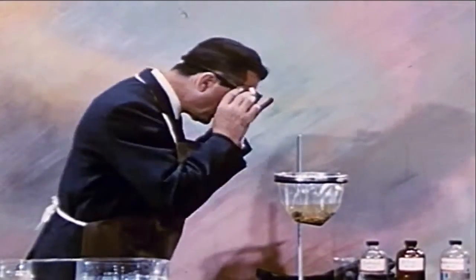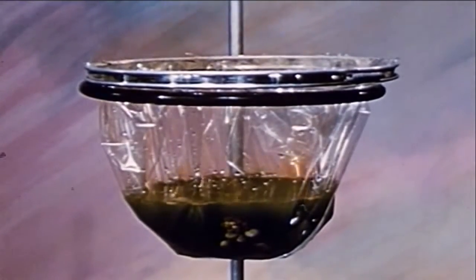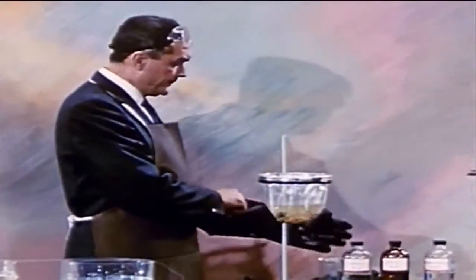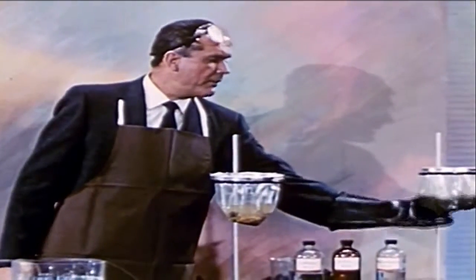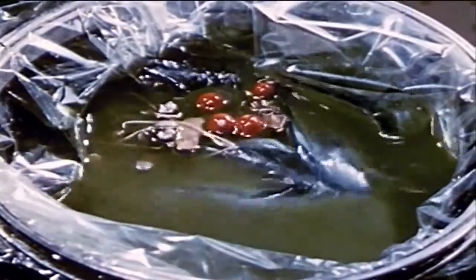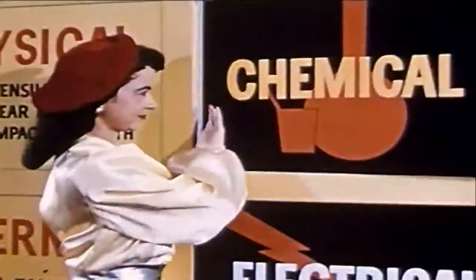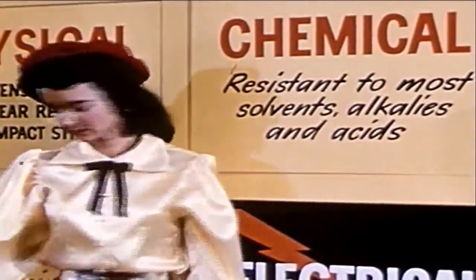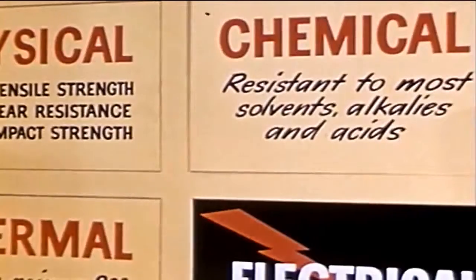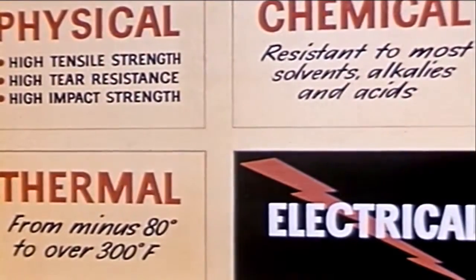What about acids? And certainly eating up our trinkets. What about the Mylar? As a matter of fact, this similar experiment has been standing several hours, and the Mylar isn't affected. Yes, Mylar is resistant to most solvents, alkalis, and acids. Physical, chemical, thermal, electrical.